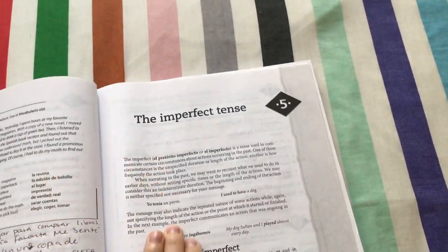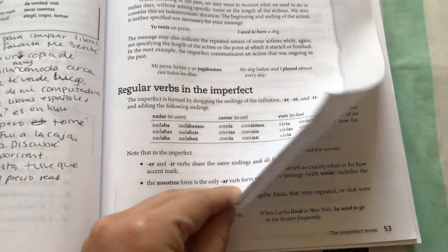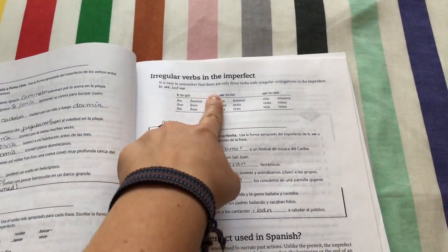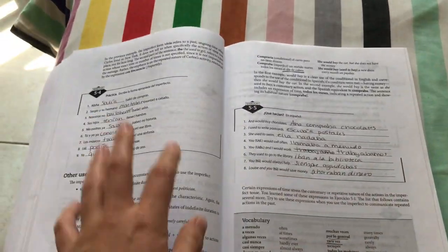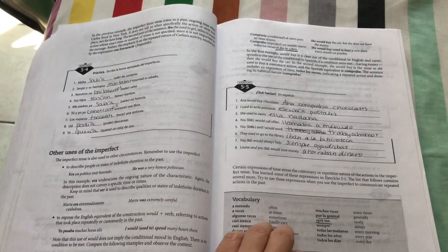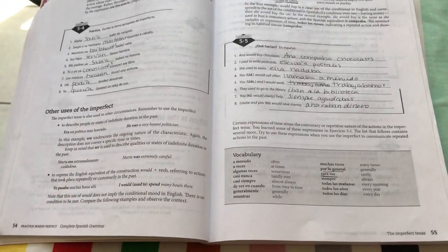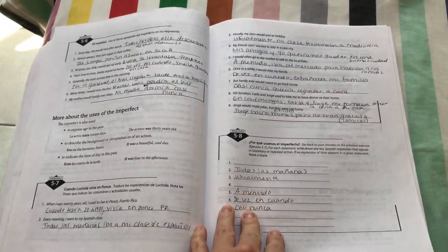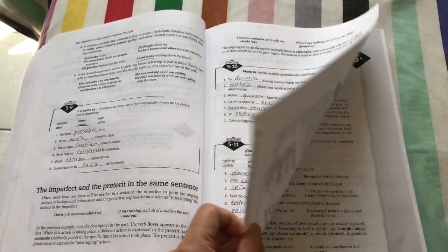So basically you get a little information here, then it gives you how to conjugate in regular, and then you have a few exercises to practice, and then irregular verbs, and then another explanation, more exercises, vocabulary. This particular chapter on the imperfect has been very thorough because the imperfect can be a bit confusing. The preterite section wasn't quite this thorough. How many times can I say thorough? So yeah, lots of exercises to practice. Yes, I have very messy handwriting.